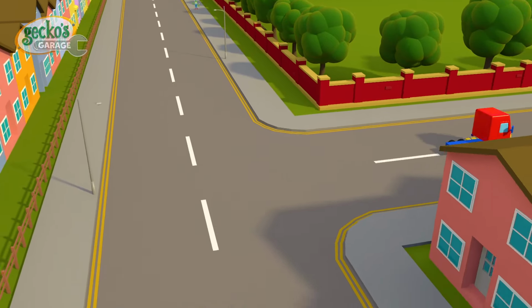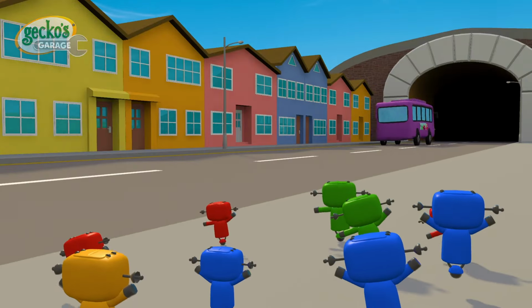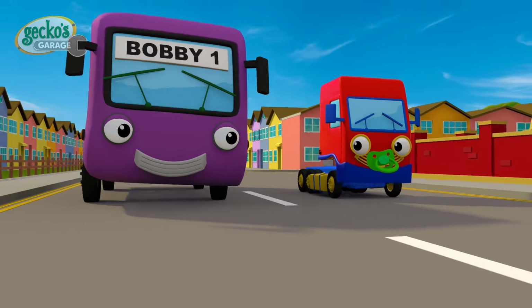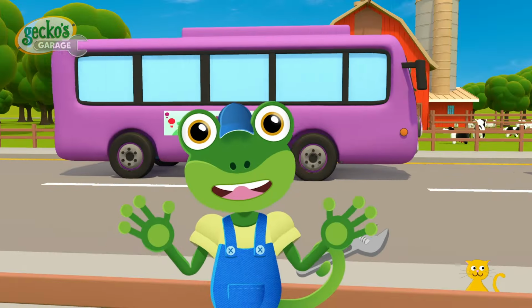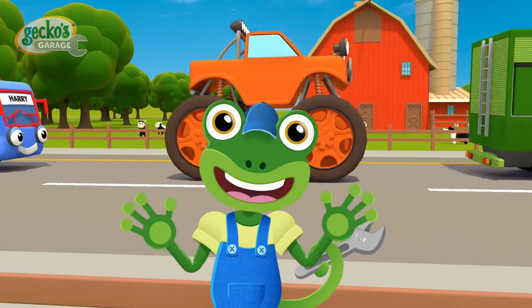Let's make a fuss, wave to Bobby the bus. He's purple and he's friendly. Baby truck is bright, bright red and Bobby the bus. The cars and lorries whiz by.